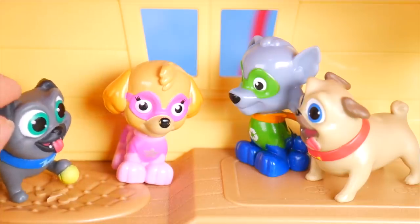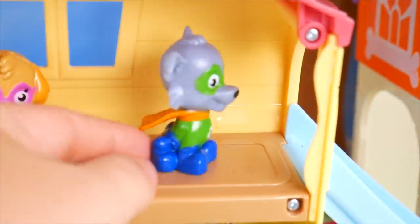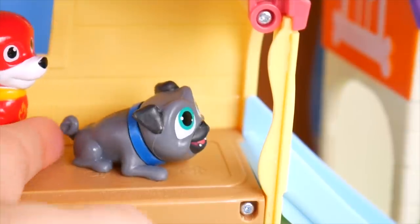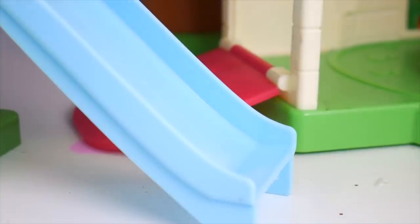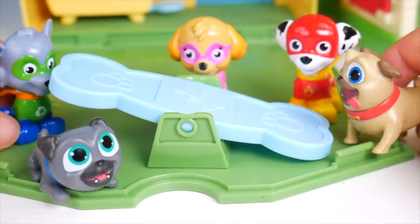Whee, let's show them, Rolly. Right this way. I'm coming. Yay. This puppy's gotta fly. Going down on my belly. Woo, woo, woo! Whee! Whoa! Now that we're back down here, we can show you our seesaw.